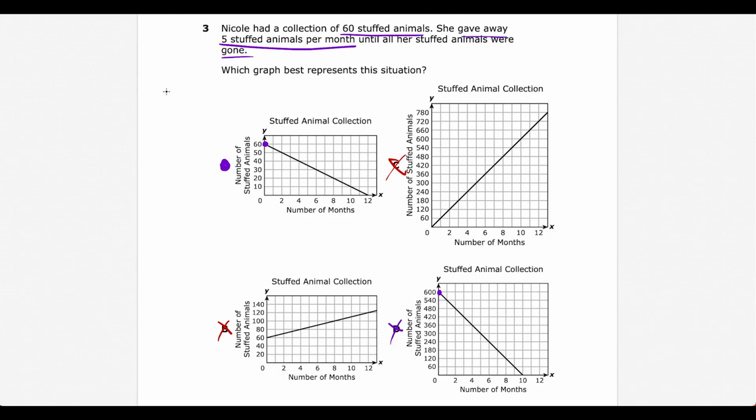So if we do 60 animals divided by 5, this will tell us that it's going to take Nicole 12 months to give away all of her stuffed animals. Because think about it, if she gives away 5 stuffed animals per month, and we multiply by 12 months, notice the units cancel out like this, and 5 times 12 tells us 60 animals. So it's going to take 12 months, and notice at 12 here that the number of stuffed animals goes down to 0. So choice A is looking good.